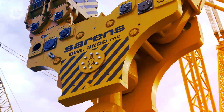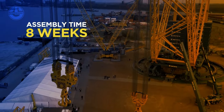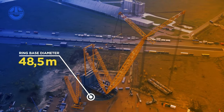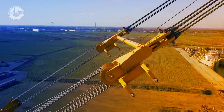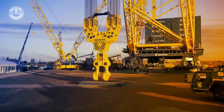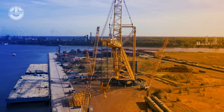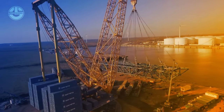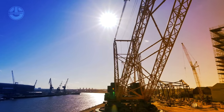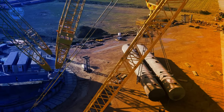The SGC250 is so far the world's largest crane. It was built in 2018, and yet none can break its record. It has a maximum boom length of 160 meters, which can be extended by fitting a 100 meter long jib. It took 8 weeks to assemble this beast atop its ring base, which is 48.5 meters in diameter. The max lifting capacity of the SGC-250 is over 5,000 tons.